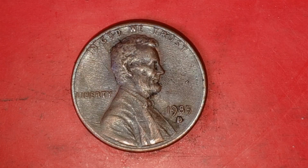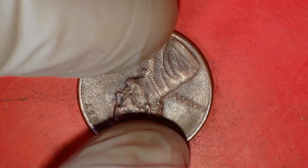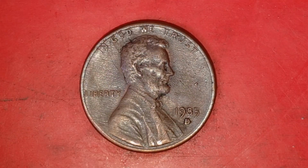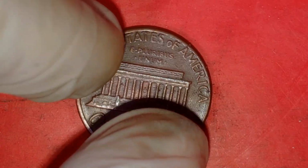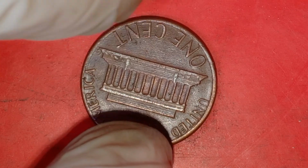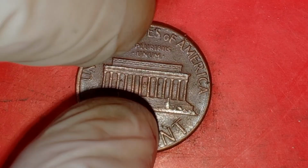Other important factors. While the double die error is the most valuable, it's worth mentioning that other 1985D pennies can also hold some value depending on their condition. A regular 1985D penny in average circulation condition is worth just 1 cent. However, if you find one that has been well preserved or shows any unusual characteristics, it could still be worth more than face value.